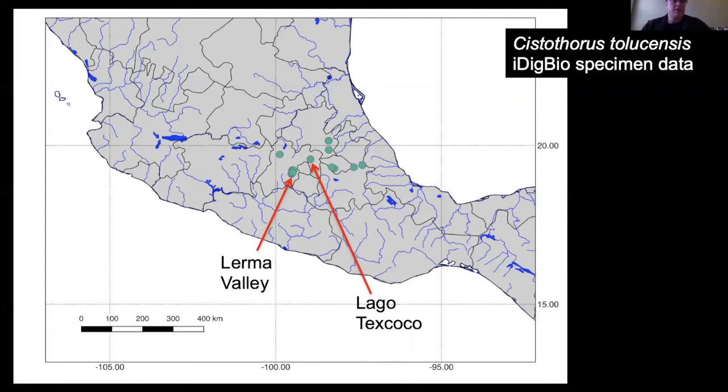Notably, this species occurs at the 2 sites from which we know the slender-billed grackle, the Valley of Mexico and the Rio Lerma Valley. Based on specimen data, this species appears to be absent from extensive wetlands further west in the transvolcanic belt.